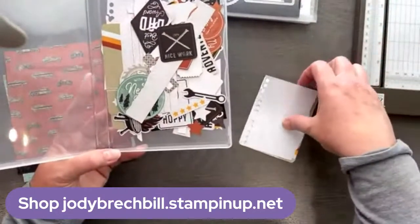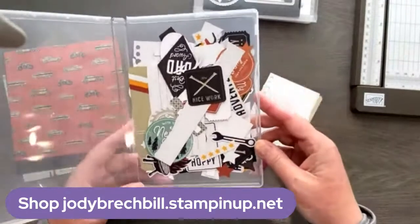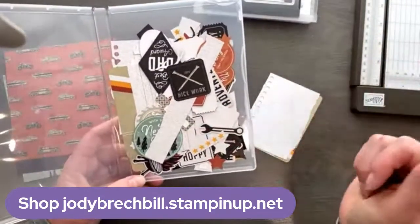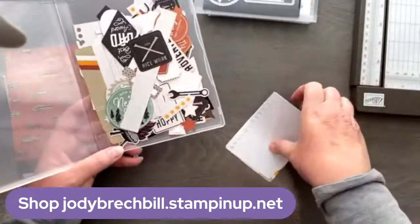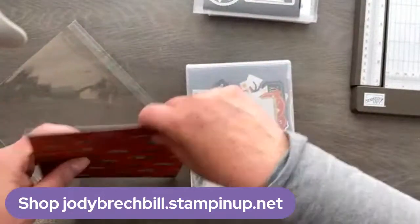We're not even going to stamp at all. Great for scrapbooking as well. If you guys are scrappers, I would highly recommend getting this. You can make cards with it. You can make scrapbook pages, the pocket scrapbooks. Perfect for that. So let's go ahead and get started here.